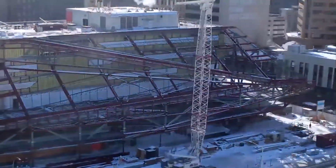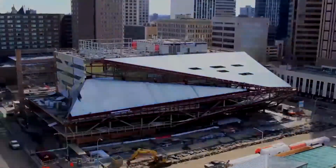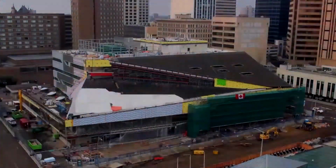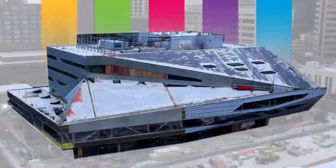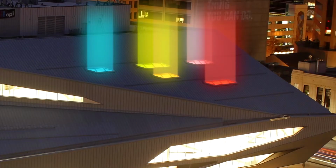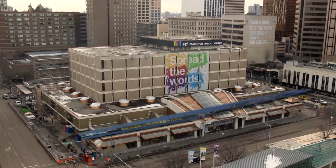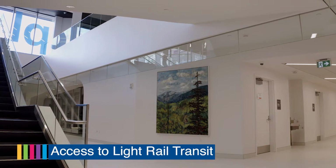Some of the actions taken to ensure a more sustainable building started from the very beginning of our project. We focused on diverting waste from landfill during demolition by recycling and reusing as much of the existing materials as possible. We installed new energy-efficient mechanical and electrical systems, selecting low-emitting materials within 800 kilometers of the site when possible. We added bike racks and electric car charging stations and provided better access to the light rail transit system via underground pedways.